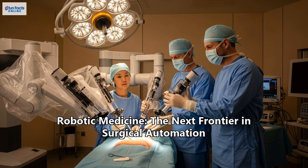So what does this mean for the patient? The benefits are huge. Because these robotic arms can work through tiny incisions, just a fraction of the size of those in traditional open surgery, the whole process is minimally invasive. This leads to less pain, smaller scars, and a much lower risk of infection.